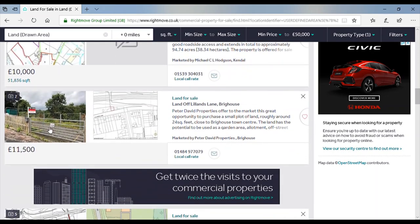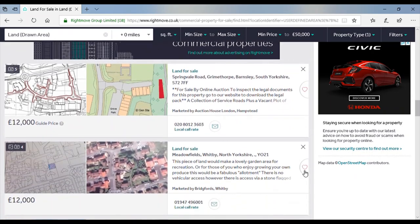Good example here, the advert is asking £11,500 for what is essentially a bit of rough tarmac or gravel with a crappy looking fence around it. It's 24 square feet, not even meters, 24 square feet of crap parking land. You'd probably get a car on there and that would be about it. And they're asking 11.5 grand for that piece of land.